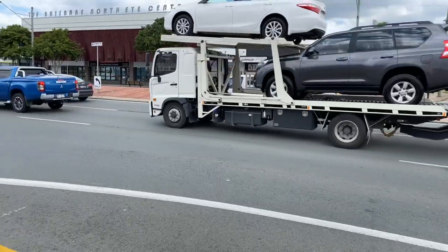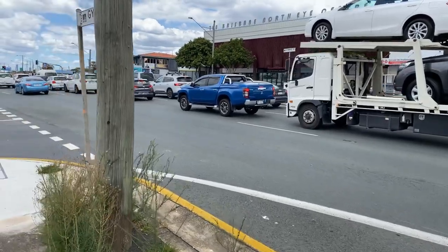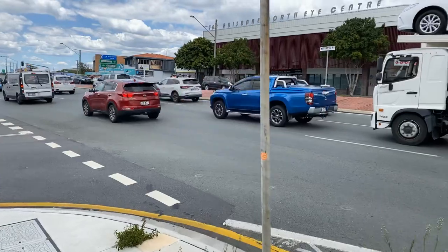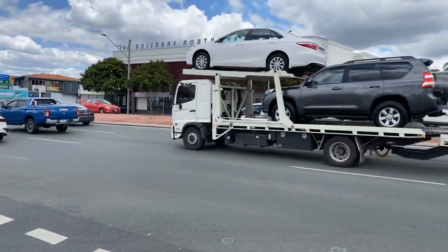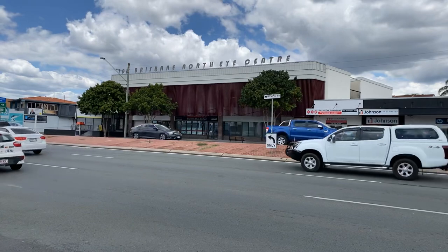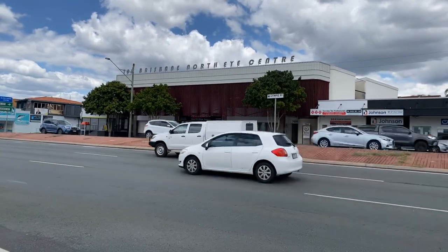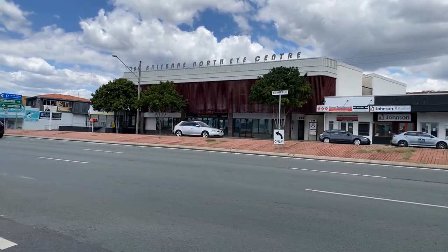What we're looking at, the truck's just got in the way there, so I can walk past the truck. There's a building there with that brown facade. It says 708 Brisbane North Eye Centre at the top there. Well, in that area there used to be the Dawn Picture Theatre. I remember going in there, they had canvas seats.